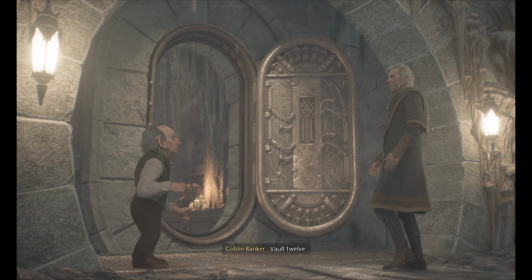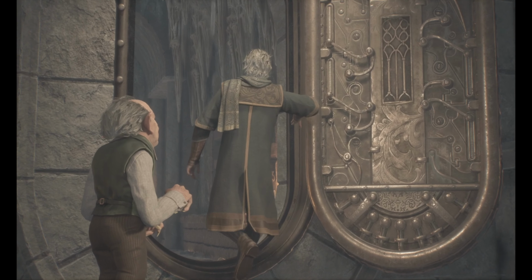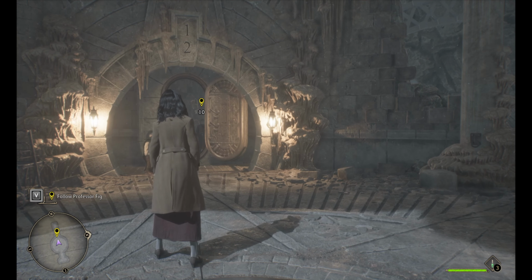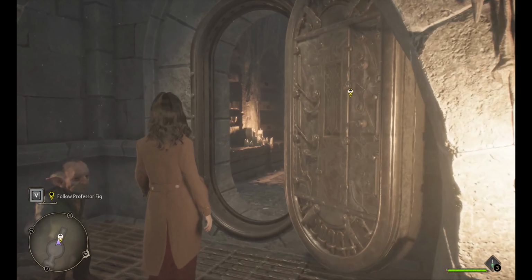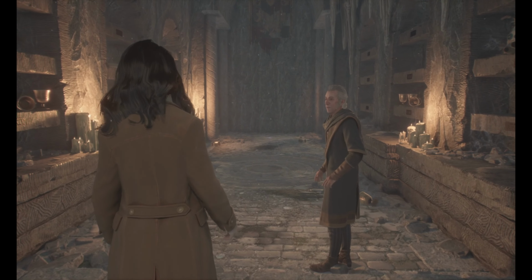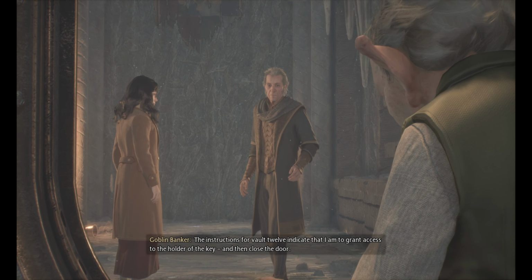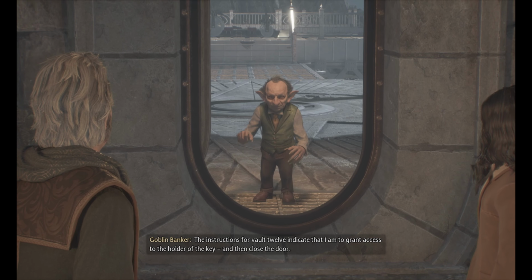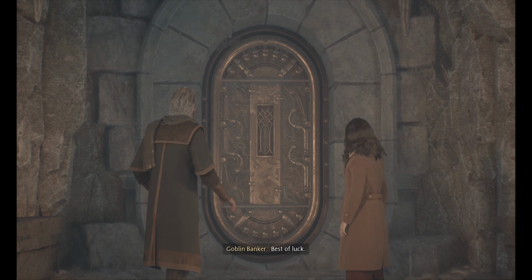Vault 12. Thank you for your help. What do you suppose we should be looking for? I'm not sure. Sir, I wonder if you might... The instructions for Vault 12 indicate that I am to grant access to the holder of the key and then close the door. Wait! Best of luck.